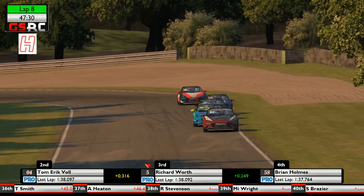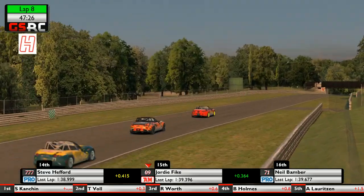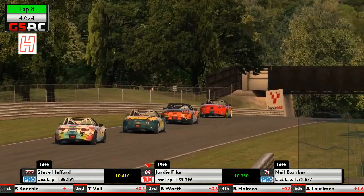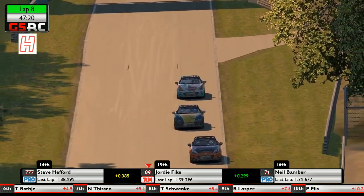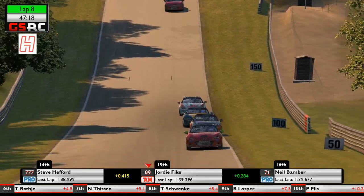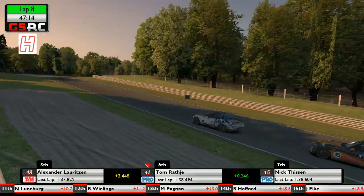And Hefford through on Jordy Fike, so Jordy will have to find a different way to try and keep himself in battles in the field, as I'm still keeping my eye out here on all these little scraps that go on. Ratchey, though, and Thiessen have another little friend, and he's just keeping swimming right now in the battle for 6th.